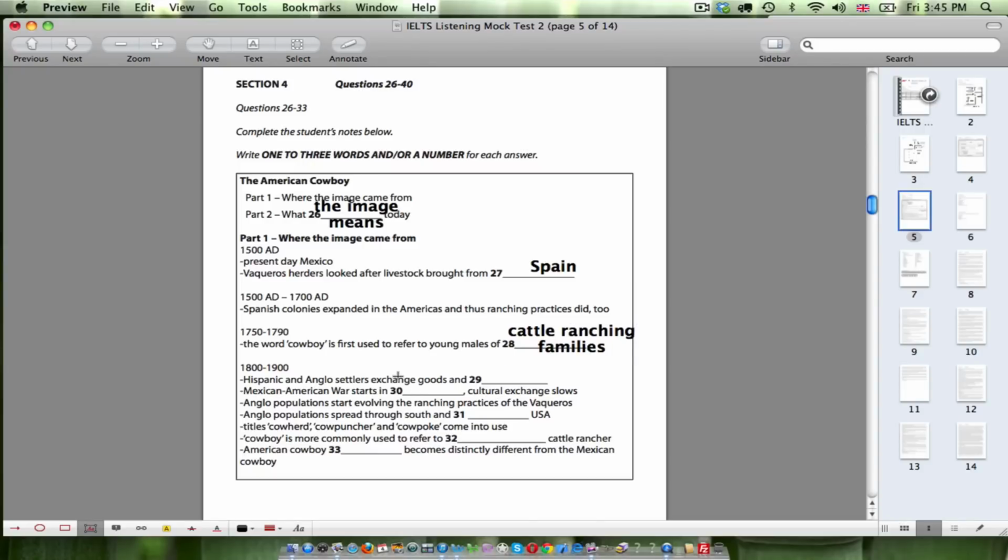Hispanic and Anglo settlers exchanged goods, and this was a little confusing because you might think it's goods and communication, because he talks about that about the same time as well, but it's goods and culture. Mexican-American War starts in 1848. Very straightforward answer. Just had to listen to what he was saying precisely. Nothing was cryptic there at all.